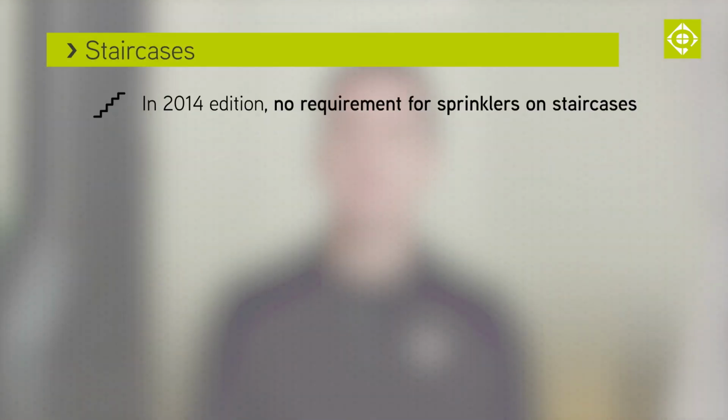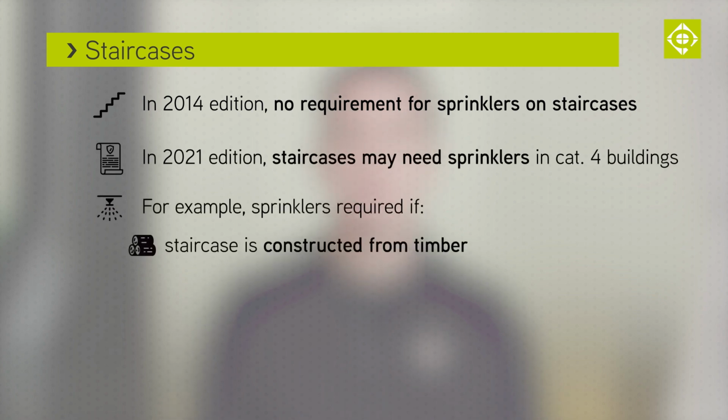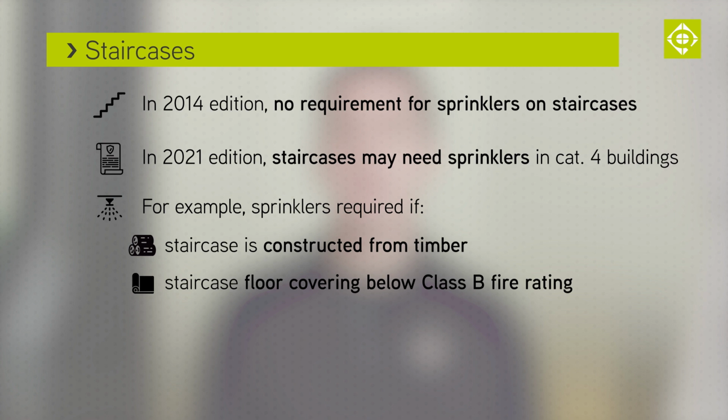Previously, there was no requirement for sprinkler systems on staircases. In this new edition for Category 4 buildings, there are circumstances where sprinklers would be required. For example, sprinklers will be required if staircases are constructed of timber. They will also be needed on any staircases with a floor covering that does not have Class B or above fire rating.